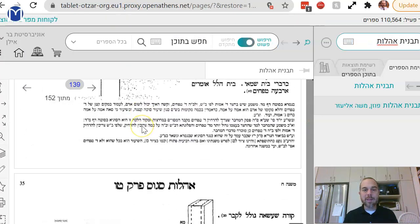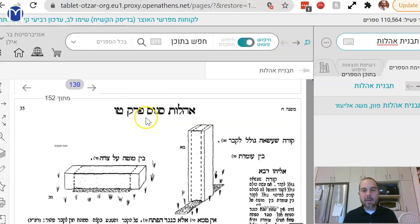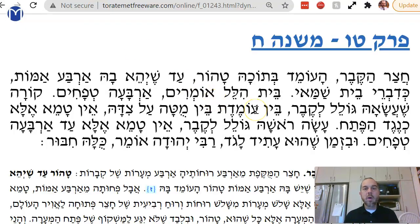Let's go to Rav Posen for a second. Here we are. You take a beam, and let's say the grave is small. We saw in the picture, I'll show you the picture again, look how small the graves were. So let's say you had a beam and you put it over this spot, or it's much smaller even. Then the Mishnah says, ein tamei ela keneged hapetach. Only the part that's keneged hapetach is tamei, and the other parts are not.